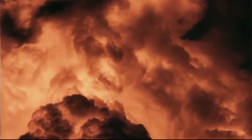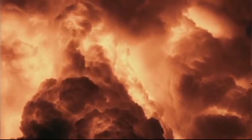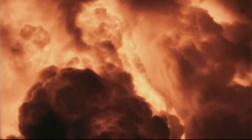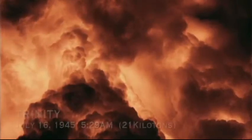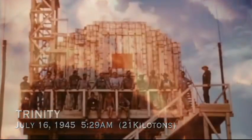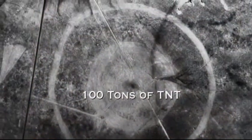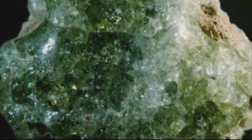The blast instantly raised temperatures to 10 million degrees, releasing a force of 1 million pounds of pressure, vaporizing the tower and all desert life within half a mile. The intensity of light was sufficient to cause temporary blindness to an observer 10 miles away. With a yield 200 times greater than the 100-ton test, the fireball created a crater nearly half a mile across and fused the desert sand into a green glass still containing traces of radioactivity.